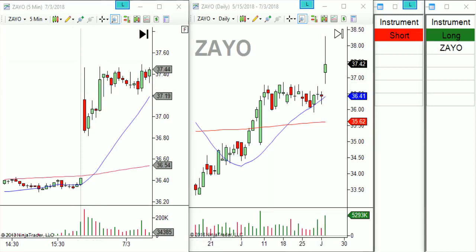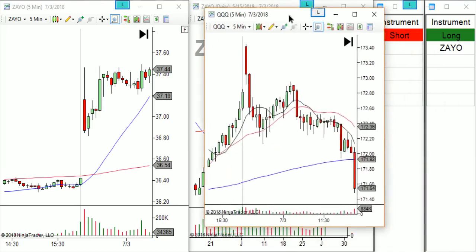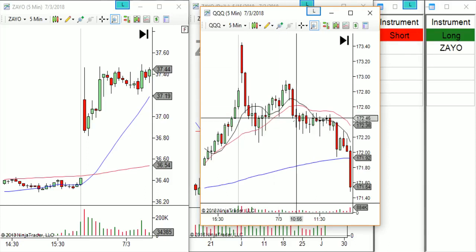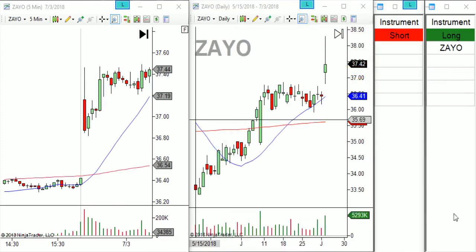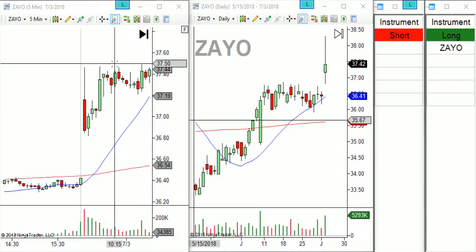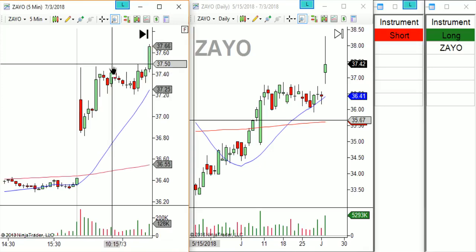Now, at the same time, let me see if I can pull another chart over here of the Qs. Five-minute here. Okay, should be able to see this. So at the same time, coming into 10:55, the market had just gotten sold here and was basing at the lows. So the Qs are right at the low of the day here, and the ZAYO is basing at the high of the day. All right, so we have relative strength to the market, we have a professional gap up, and we have a nice 5-minute base at the high of the day, setting up for a 5-minute breakout.